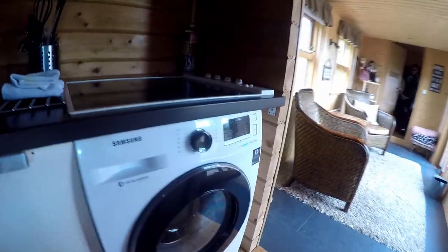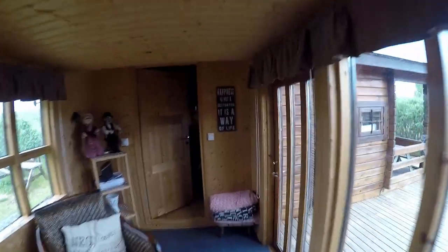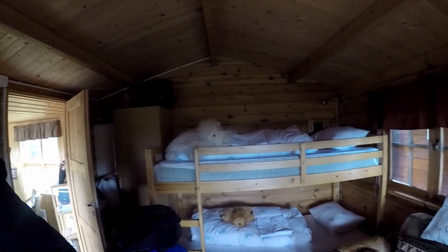Our kitchen with a washer under the burner. That's kind of cool. Little breezeway to the bedroom. Let me see the bedroom. Cool, bunks and queen bed. This is awesome. Nice little place.